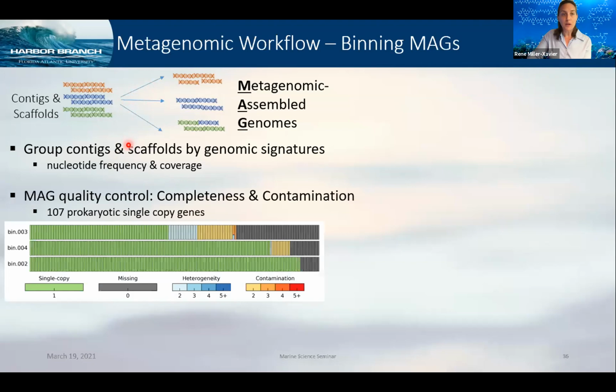And next we want to look to see if those genomes are complete or if they include contamination. And so we do that by looking for 107 prokaryotic single copy genes. So these are genes that should only be represented once in a prokaryotic genome. So the green indicates that only one copy was detected. The gray means that it should be there, but it's not there at all. And then as you look at the contamination, that's if the gene was present more than once. So these three MAGs were binned and had a high completeness and low contamination rate. So these were the three that I went on to look at their taxonomy.